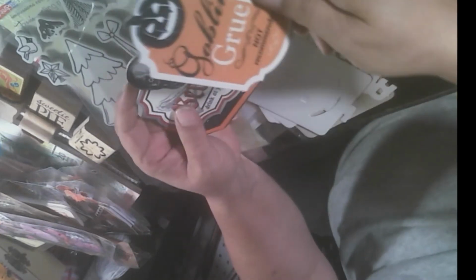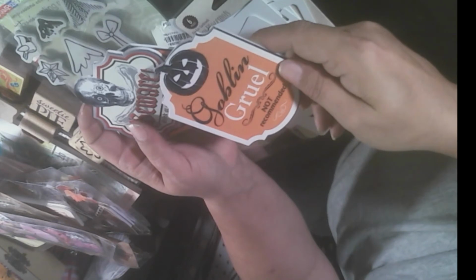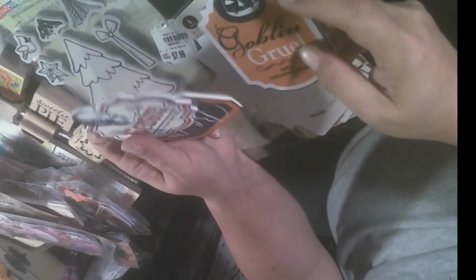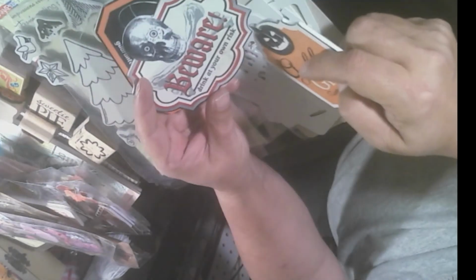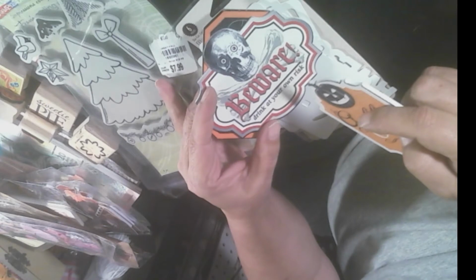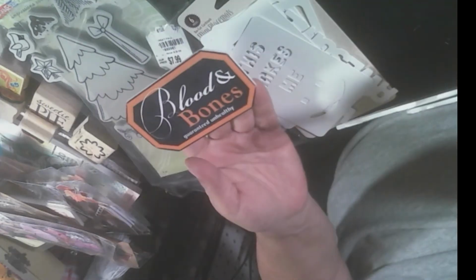These I got at Michael's, 70% off. I don't know, can you see? This is a goblin gruel, not recommended. They're $1.49 and then 70% off of that. And then this one says, beware, drink at your own risk. And this one is Blood and Bones. They had a bunch of other ones too, but they were all broken. So thanks everybody for breaking them. Otherwise, I don't get more.